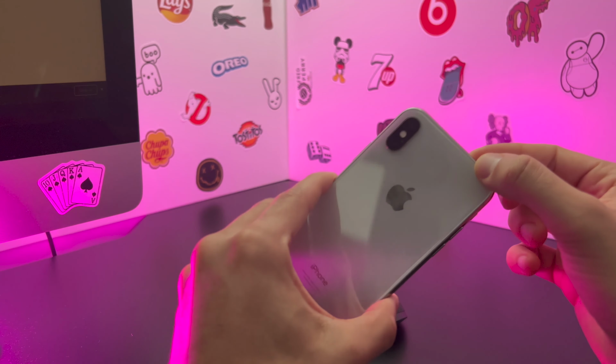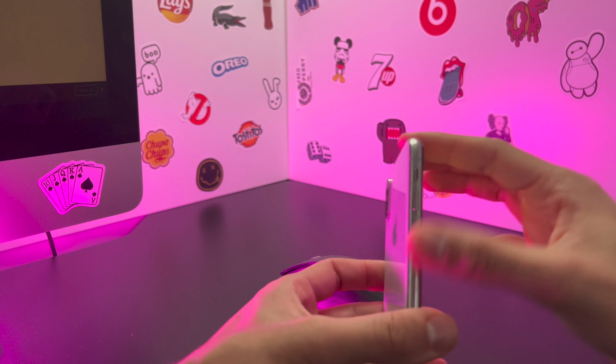And if the iPhone is nice and clear, and I should say in particular, this iPhone 10 collects a lot of scratches on the side, but that's maybe for another video. This iPhone looks very clean and nice. It does have some scratches on the sides, but that's not that big of a deal if you would ask me.